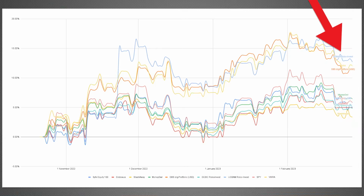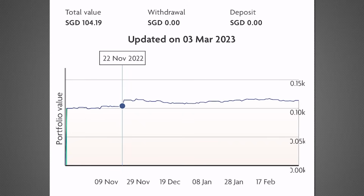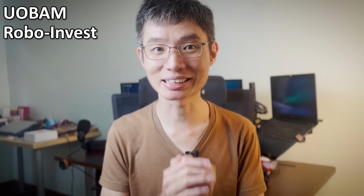Next, UOBAM RoboInvest, the top performing robo-advisor for this period. When I saw the graph, I was like, what the heck? Because back in October, it had this super big jump, bringing it from the last place all the way to the first place within a day. I even went to double check, triple check to make sure that I copied the right numbers. So what caused this jump?